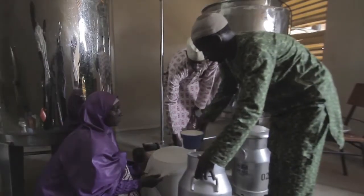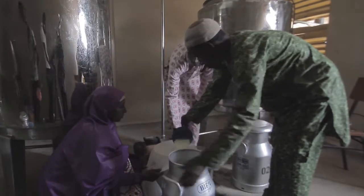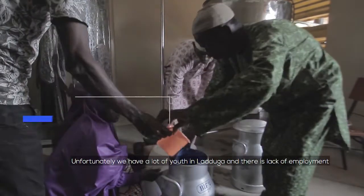The milk processing plant has provided employment to residents of the grazing reserve, especially women who have been previously trained in milk handling and hygiene.